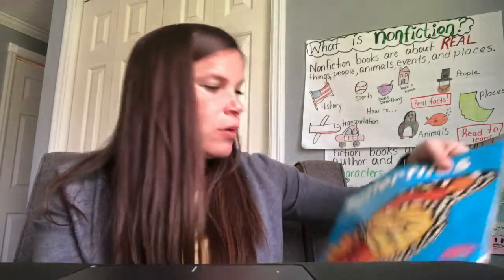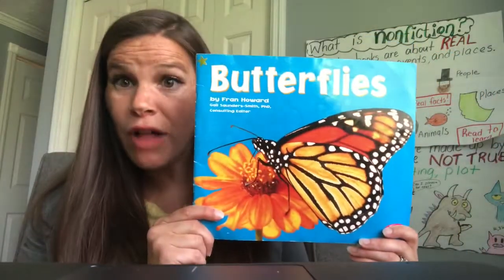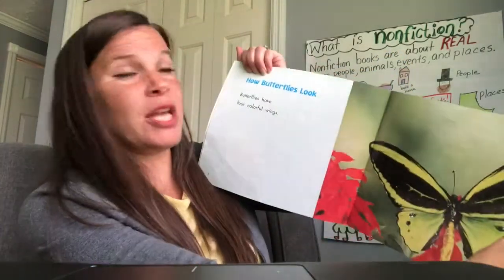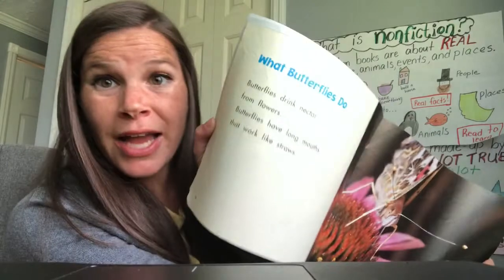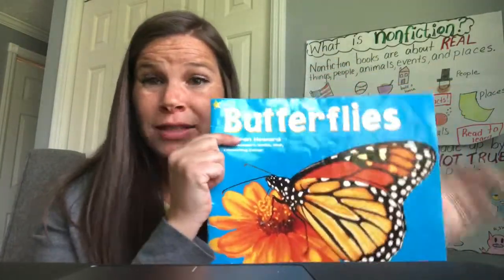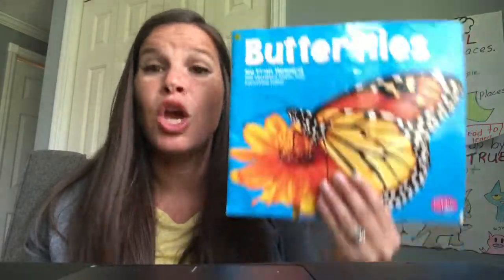What about this book about butterflies? If I open it up, I can see it's going to tell me on this page what butterflies look like. This page is going to tell me what butterflies do, and there's some real photos. All of this is true. It's teaching me facts about butterflies. So this is nonfiction, which means real.